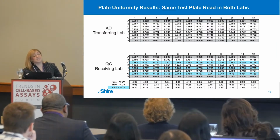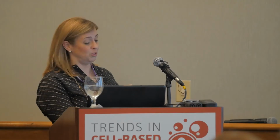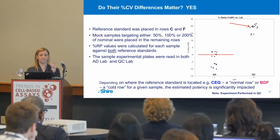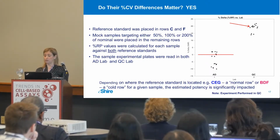So does this matter? Now, the vendor said, oh, for percent, even the application scientist who was well-meaning said that's not going to have much of an impact on your data. Well, does it? You don't know. So you do the basic experiment. We set up 2 reference standards in C and F. We set up mock samples, DL levels, at 50, 100, and 200.